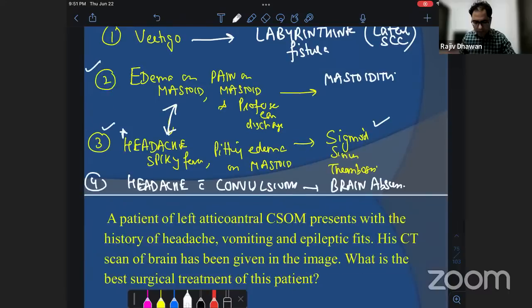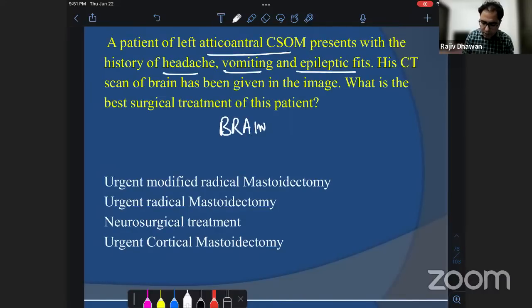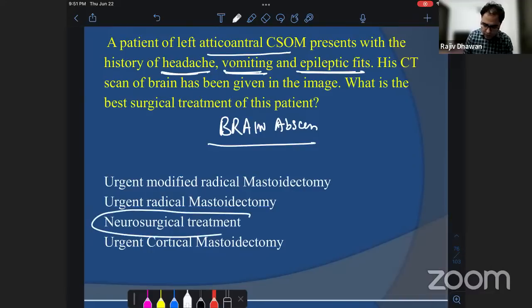Okay. Now, please read this question. A patient of left atticoantral CSOM with headache, vomiting, epileptic fit. This is a brain abscess question. Atticoantral CSOM is unsafe CSOM with headache, vomiting, epileptic fit, convulsion: brain abscess. The treatment will be neurosurgery, beta. This is a very famous question of NEET PG. Brain abscess will go to the neurosurgeon. Headache, vomiting, epileptic fit, convulsion: think of neurosurgery.